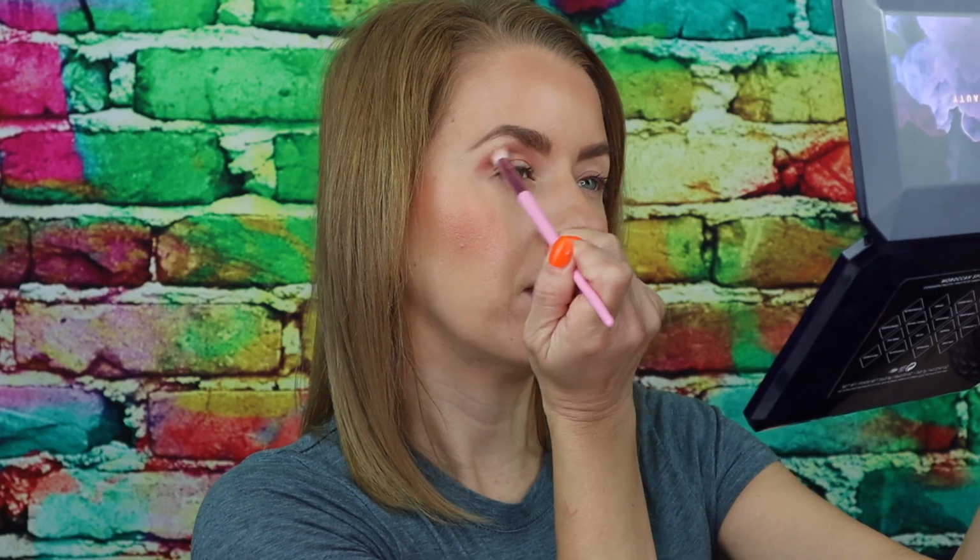This is my first time trying any of Fenty Beauty eyeshadow. I've been wanting this palette for a while, but I just felt like maybe I had the shades already in my collection. So that's why I never bought it. And actually Sephora put it on sale, I wanna say it was around the holidays, and I had it in my cart and then I just never pulled the trigger.